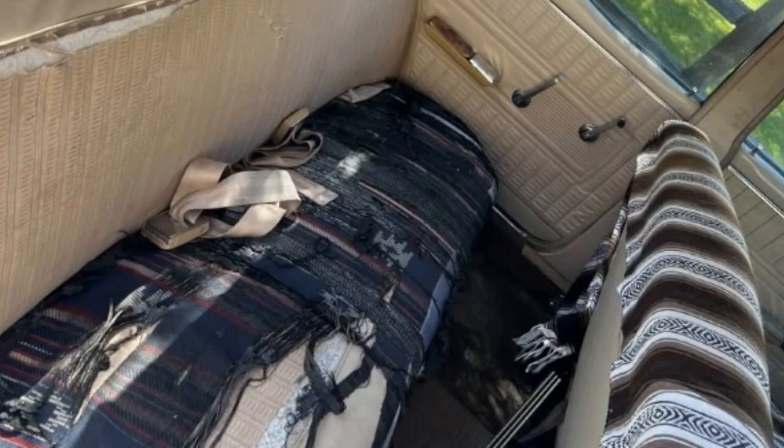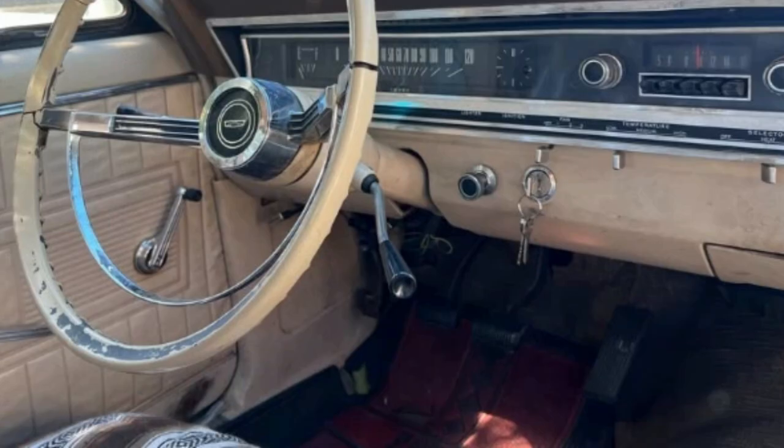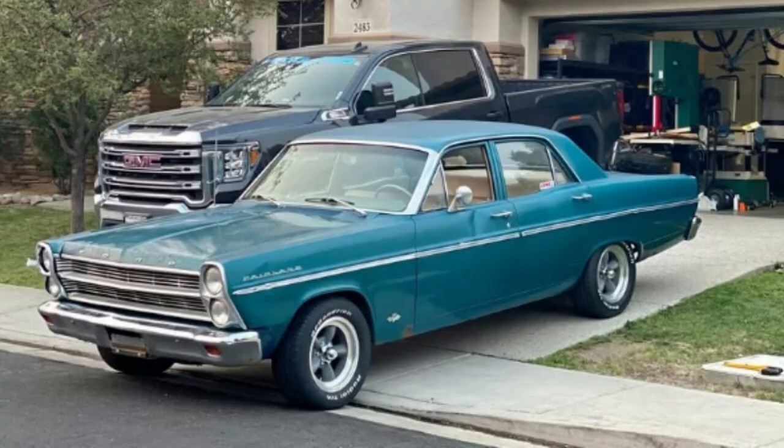The interior shows worn and torn seats, but the dashboard remains original and intact. The headliner is starting to sag, and the rear seat is covered with a blanket to hide damage. It uses a 3-speed, 3-on-the-tree manual transmission, adding to its classic charm. A new windshield has been installed. This is a great choice for classic car fans looking for a light project with a strong engine.